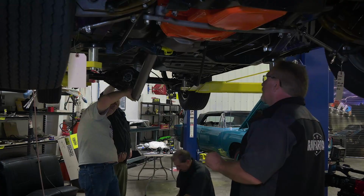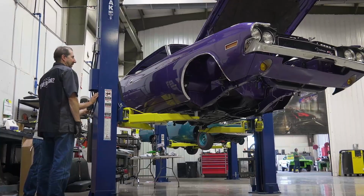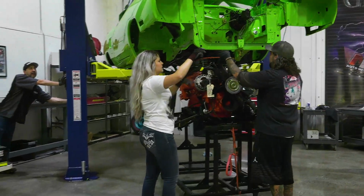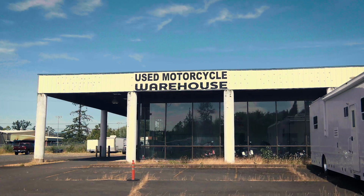Coming up, the Ghouls band together to get the drivetrain installed for the Plum Crazy Challenger and the Limelight Tribute Superbird, while Mark heads across town to inspect a new lot for a Mopar car dealership.